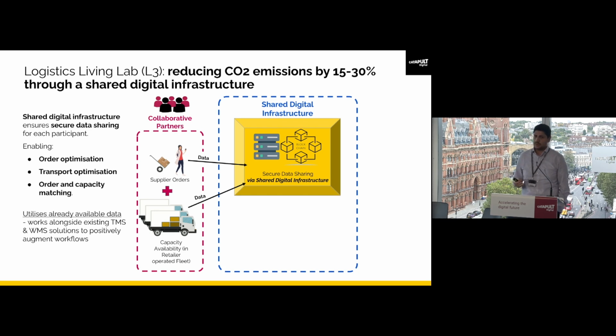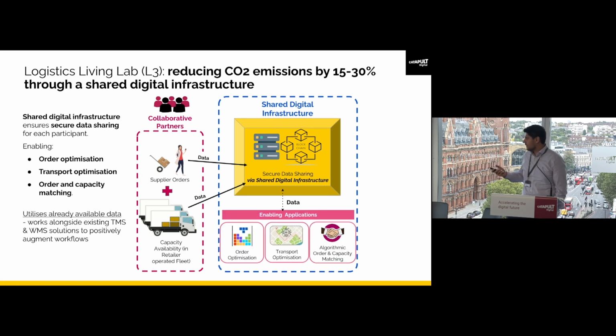On the flip side, you'll have capacity information, which describes where the vehicle is, where it's able to pick up goods because it's not full or it's completely empty, where it is heading to, and how much capacity it has. So what we're trying to do is create a bridge between those two things.